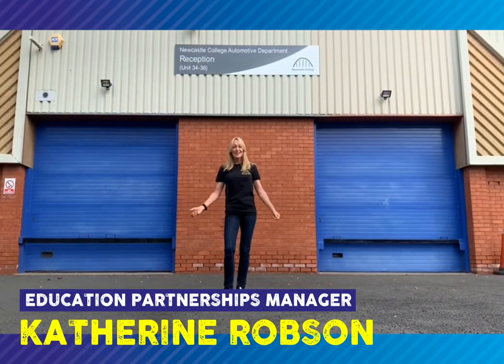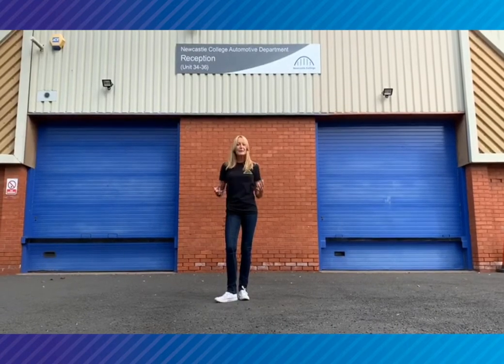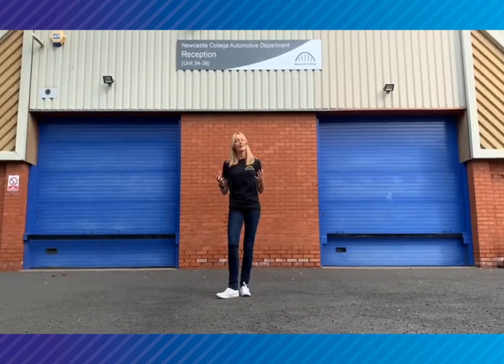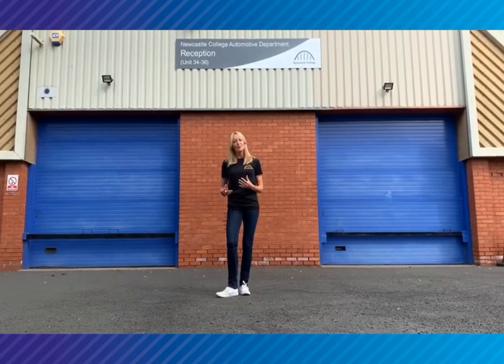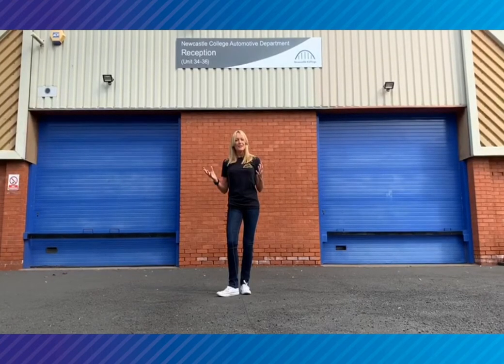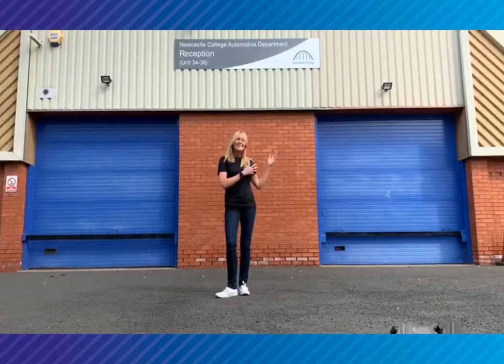Here I am outside of the Automotive Academy, and our estates team have been really busy over the summer making all of the spaces safe for staff and students to return. In all of the workshops at the Automotive Academy, you'll find each building has an entrance point and an exit point.